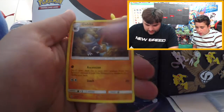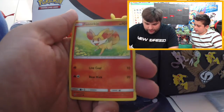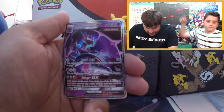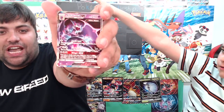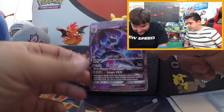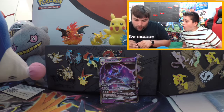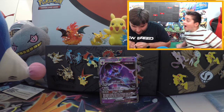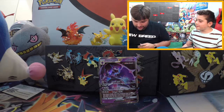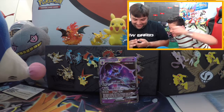Bonnie, Gabite, Tyrunt, Furfrou, Skiddo, Goomy, Fennekin again, Inkay again, the reverse holo, and the rare is a Naganadel GX. Boom, there's the first hit. Naganadel. What's Naganadel? It's a new dragon. It's the evolved form of Poipole. Remember we couldn't find his name? Now we finally know what it is. It's actually pretty funny. I'm not going to lie.